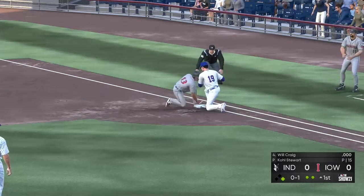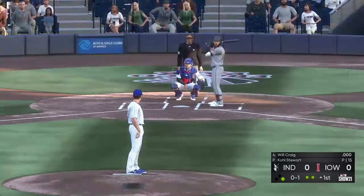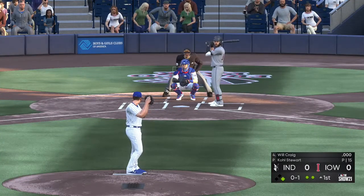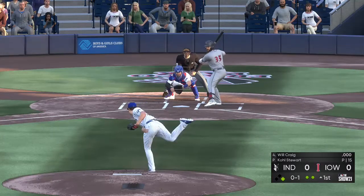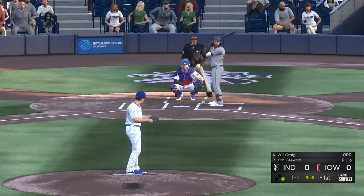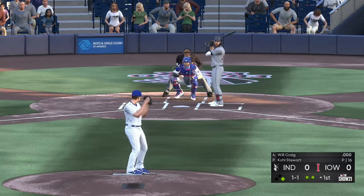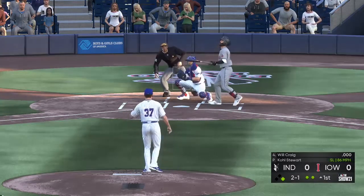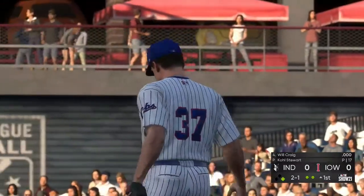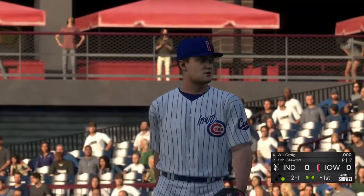Throw over to the bag, and the runner back safely. From the stretch. That's over, but low. It's a ball and a strike. And he takes ball two, and it's 2-1. Little slide step action there, Dan. Yeah, he's clearly thinking about the steal right here. Didn't happen, but the cat and mouse game continues on.